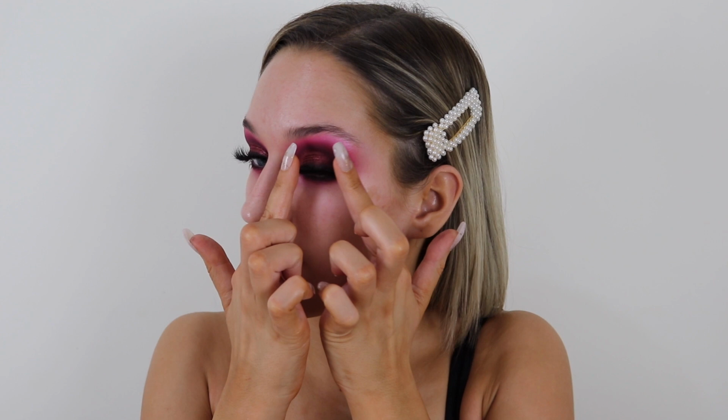So the lashes I have on are the Jasmine doll lashes. I love these lashes. You'll hear me go on about these forever. It's like these and the Tatty lashes in Mitchell are my faves.